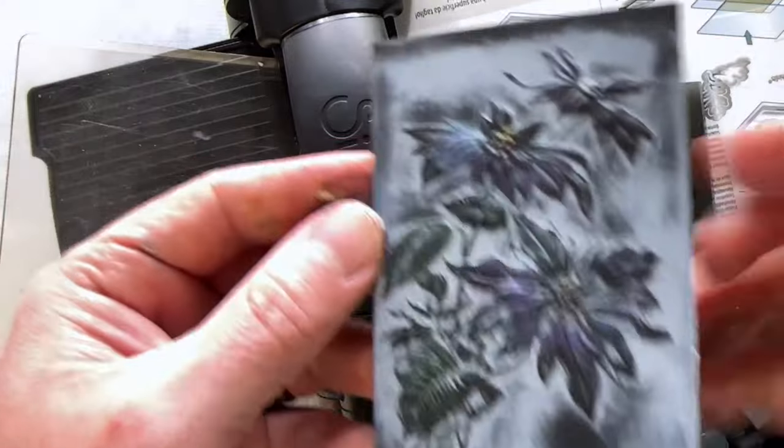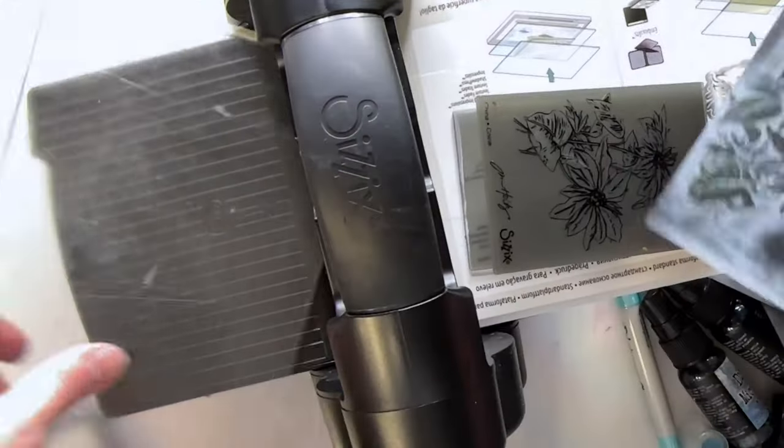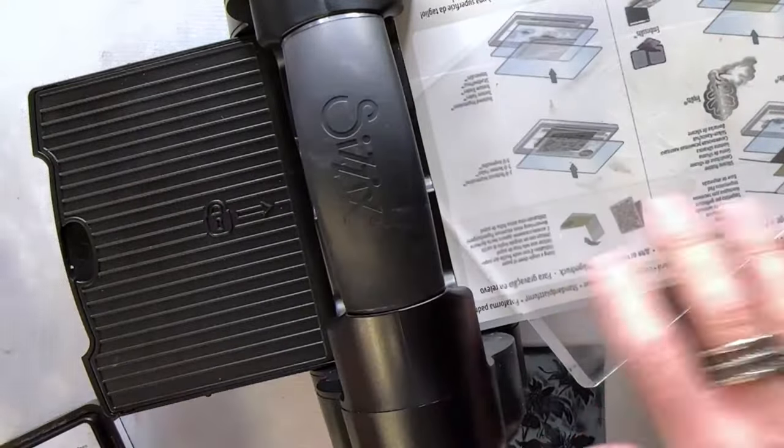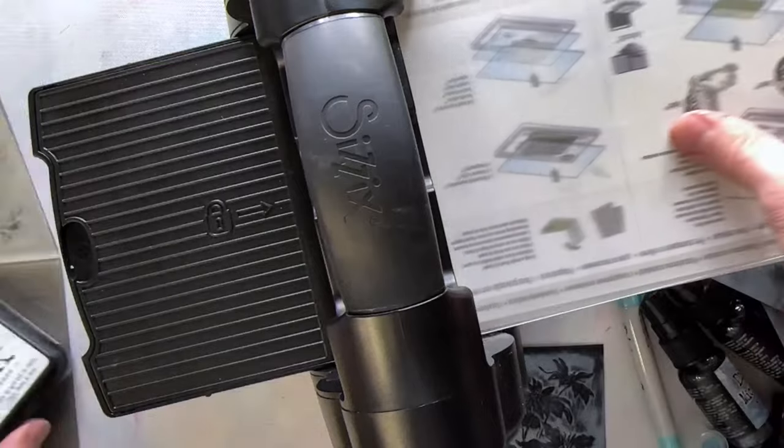Got that. This one, I'm going to go in and add more color because I just want more crayon. Same rules apply. Just clean this out. This one can clean with water, because we use distress ink, it's water-based.